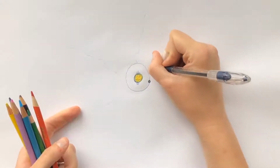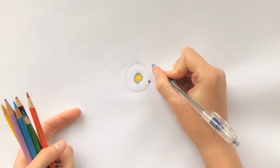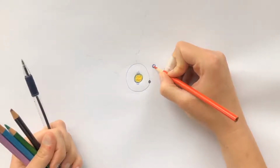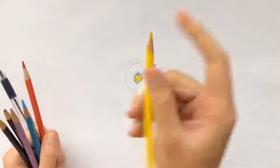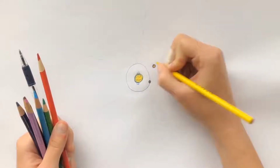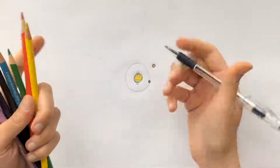So let's get our little planet drawn out there. Now these are not to scale to the sun, just a reminder there. But Venus is the second planet from the sun. It's just a little bit smaller than Earth. I always thought that Venus looked kind of like an orange creamsicle. It's really pretty looking if you can see pictures of it. But yeah, it does kind of remind me a bit of an orange creamsicle, and it is just a little bit smaller than Earth. It's often called Earth's sister planet just because it is so close in size.